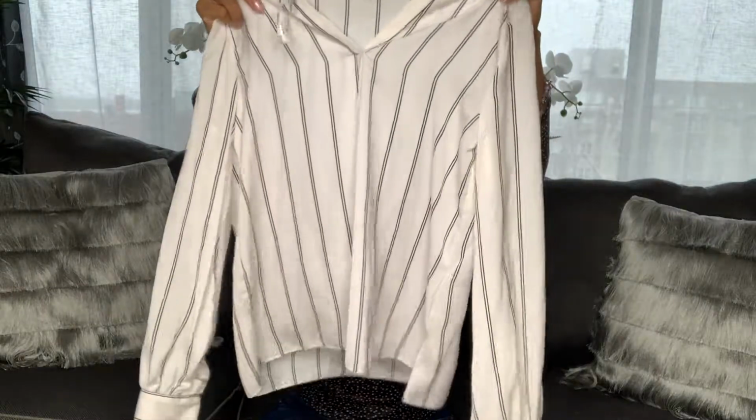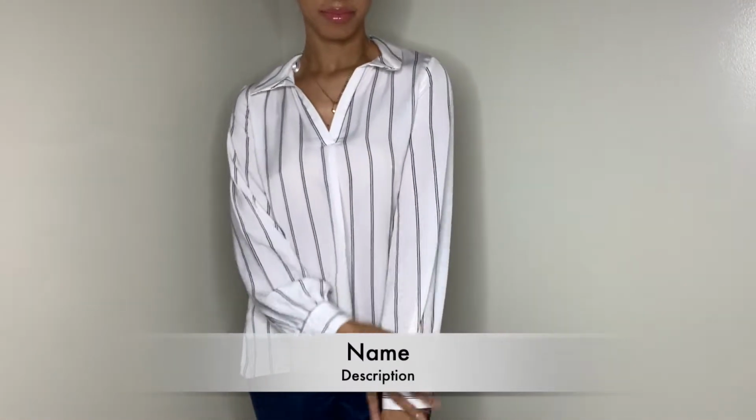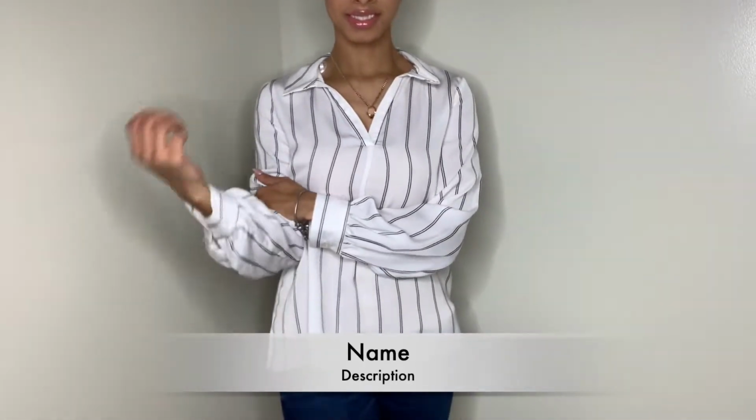This is an office shirt slash fall cute shirt that you can pair with something cute. Today I'm going to be wearing my blue jeans. I love my blue jeans. This one has black stripes, a nice collar, and a V-neck.